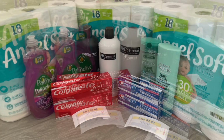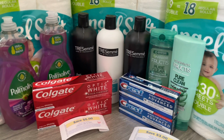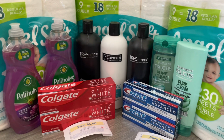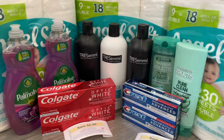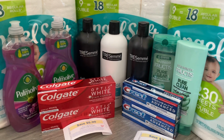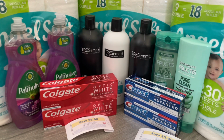dish soaps. And then I went ahead and I grabbed 3 of the Tresemme shampoo and conditioners, and these are priced at 2 for $10 this week at Walgreens. The deal is when you buy 3, you will receive a $5 store coupon. So you're going to want to purchase 3, and that's going to bring your total to $15. Each one will ring up at $5 each, so $15.